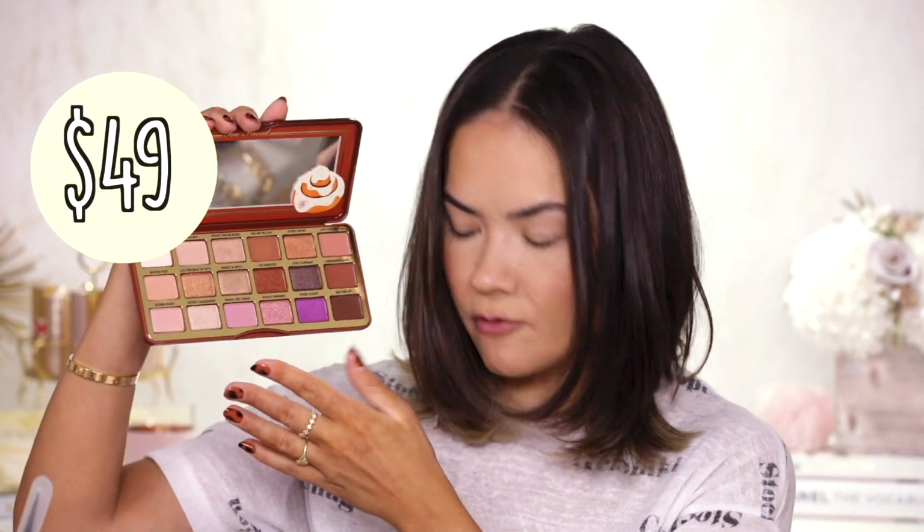But overall, the quality of this palette was very, very good. And I was able to create a pretty artistic look with it that I enjoyed. So to me, this was a good palette, though not everyone agreed with me, and that's totally fine. Anyway, this was $48, and the Cinnamon Swirl is $49.